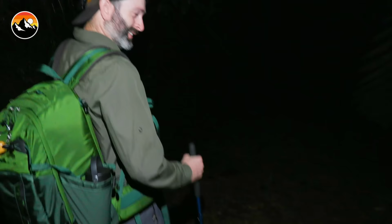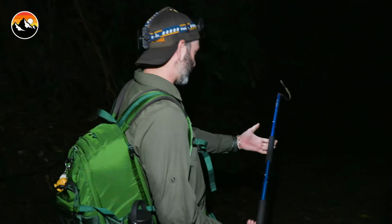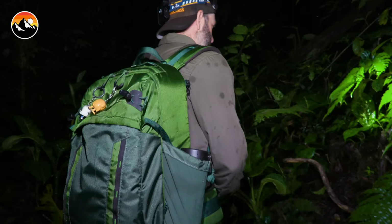Starting the adventure. Mario, is this kind of the point of the evening where you start to get a little excited about what you're gonna see? Yeah, as soon as I put the headlamp on and I've got my trusty snake hook in my hand, I am excited and ready to go. So what are you looking for, Mario? Like, what's an indicator of an animal?